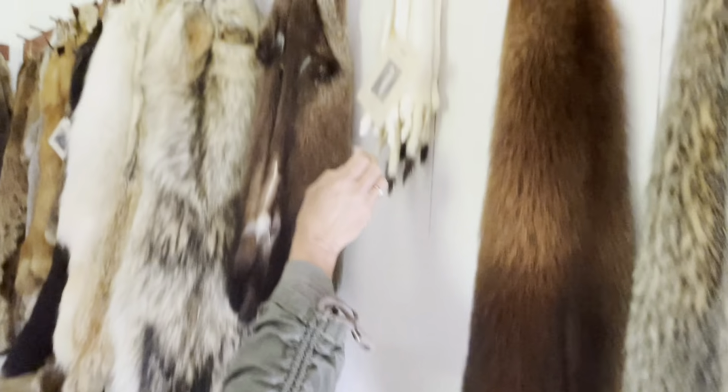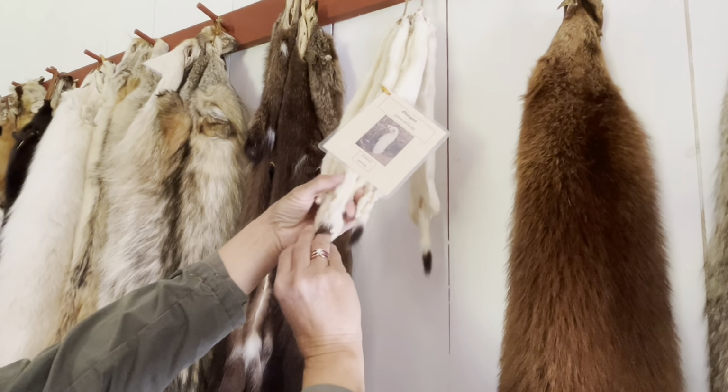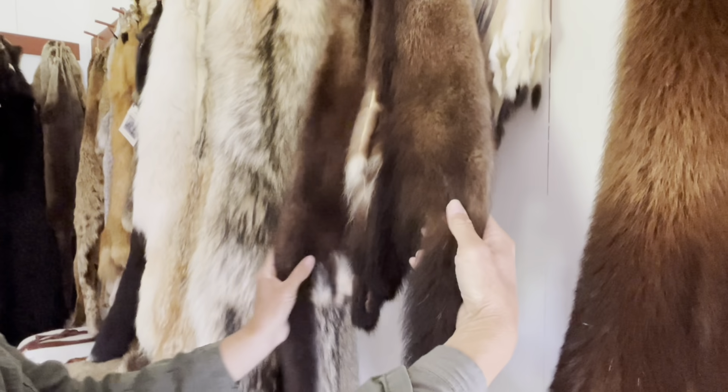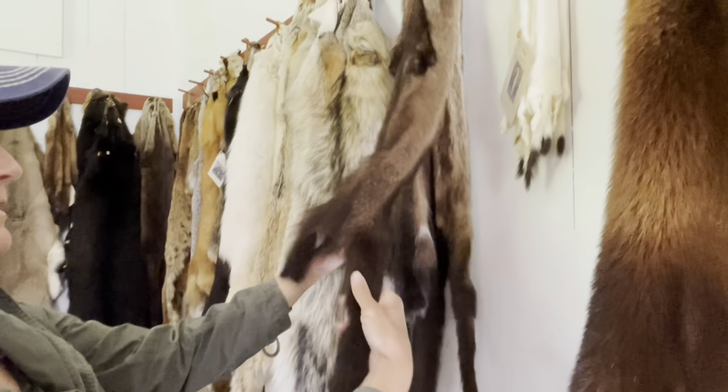Sundry furs. Oh my goodness. Weasel. Sundry furs, and these other things, which includes wolverine, badger, and skunk. Okay, what's this one? A fisher. Yeah, one of the largest members of the weasel family. That is quite big.